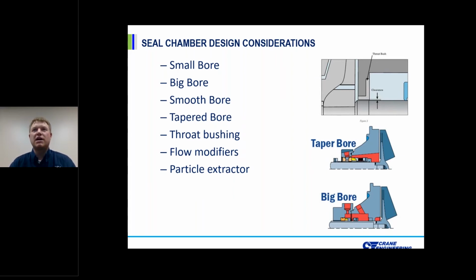So when you go to spec a new pump, let's say I want to use a double seal. I might go to a big bore. It has a little bit more room for a double seal. The other big advantage of a big bore is it has more fluid around your inboard seal faces, so that provides more cooling and a better seal environment.